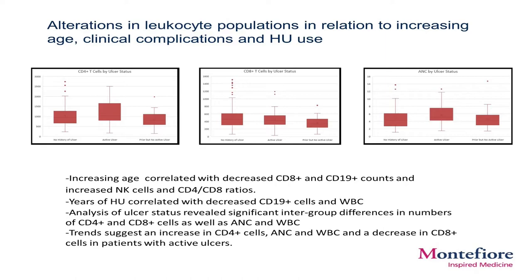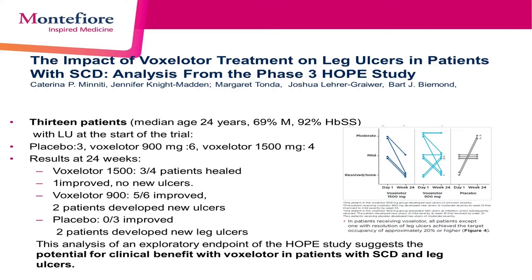You have heard about the GBT440, now Voxelotor, during this conference, and as part of the HOPE study, 13 patients had a leg ulcer before starting the study. Three were on placebo, 6 were on Voxelotor 900, then 4 on Voxelotor 1500, and after 24 weeks, 3 of the 4 patients on Voxelotor 1500 healed. 1 improved, no new leg ulcer. In the 900 group, 5 of 6 improved, but 2 patients developed new ulcers, and in the placebo, none of them improved.